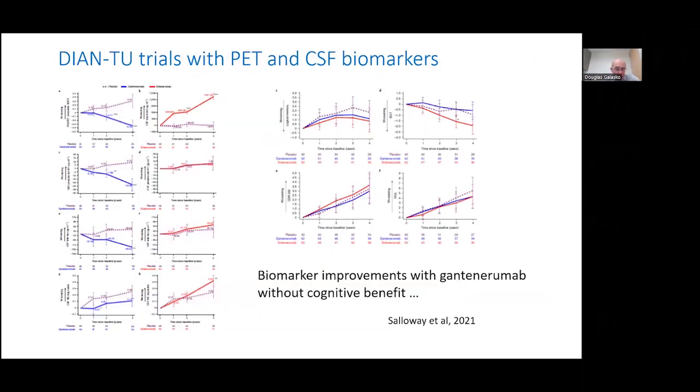So to show you that this can actually be achieved, there are a couple of clinical trials that have now published data in which they've looked at treatment with anti-amyloid antibodies and CSF or plasma biomarkers. This was a paper from the DIAN-TU trial. This was a clinical trial in people who have autosomal dominant Alzheimer's disease. There were two different arms of this trial. In one group, people were treated with an antibody that can clear amyloid. This is shown over here. And this was gantenerumab. In another arm, they were treated with solanezumab, which does not clear amyloid.